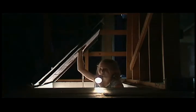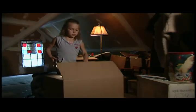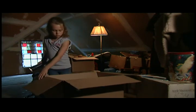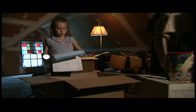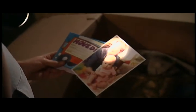I hope we're not moving. I want to see the circus. Mom didn't say anything about moving. I must have made a bad inference. I need more clues. Wait a minute. This is a map of our house. I need another clue. Hey, that's my mom. Who's that baby?